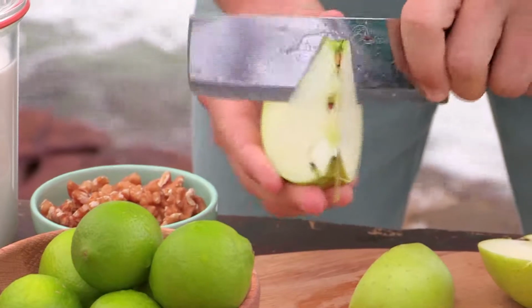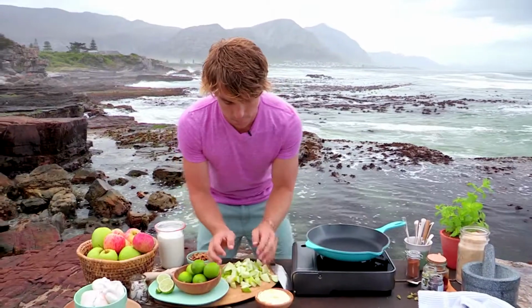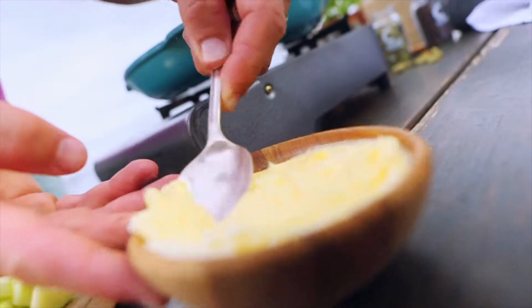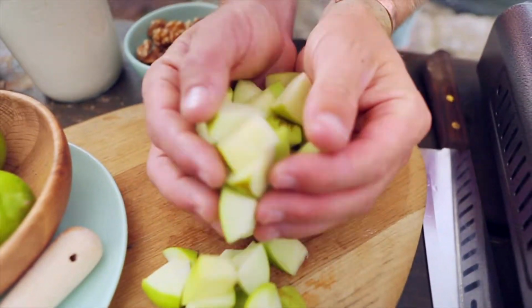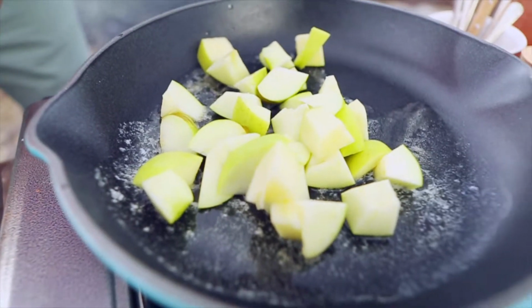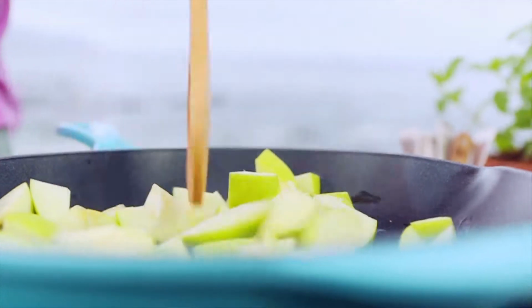To start, I'm going to core the apples and cut them into bite-sized chunks. So once those apples are done, basically I'm just going to add a little wodge of butter into my warm pan. Apples go in, and this is a really simple, I guess it's a spiced apple compote, beautiful buttery flavors, but I'm gonna add some lovely spices as well.